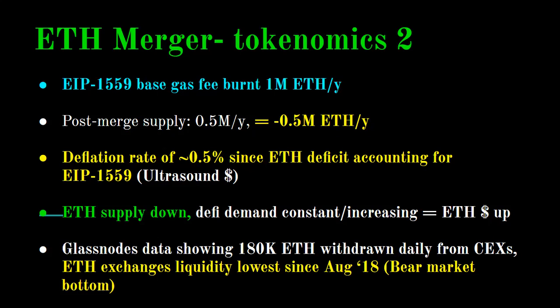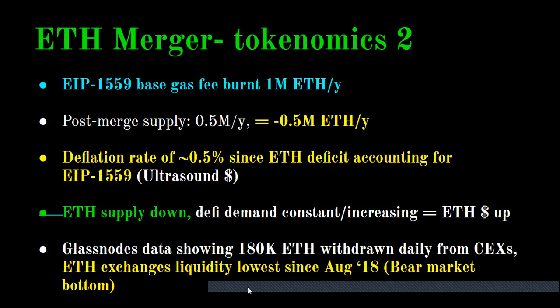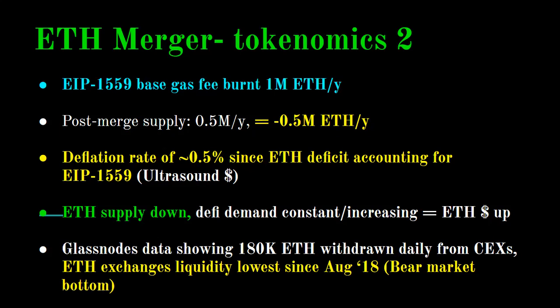So currently Glassnode's data is showing that approximately 180,000 ETH is being withdrawn or taken off centralized exchanges daily, and ETH exchange liquidity is the lowest since August 2018. So that is in the midst of the bear market back in 2018, where ETH had the lowest supplies out in the market. So that's telling us that decreasing ETH supply will lead to increased ETH demand as well, and that is also a driver for ETH being bullish in the long term.